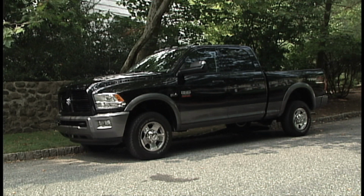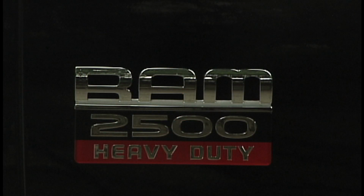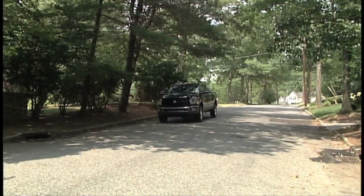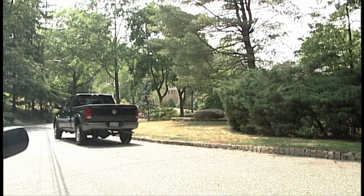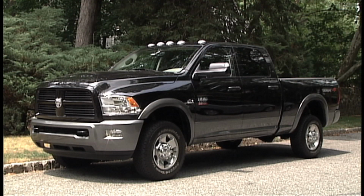Because of the size of the truck, the EPA does not require Dodge to publish city and highway mileage for the Ram 2500. We averaged about 12 miles per gallon on combined city and highway driving with the 5.7-liter Hemi with the 34-gallon fuel tank. Just in case you weren't paying attention, I said the fuel tank is 34 gallons.